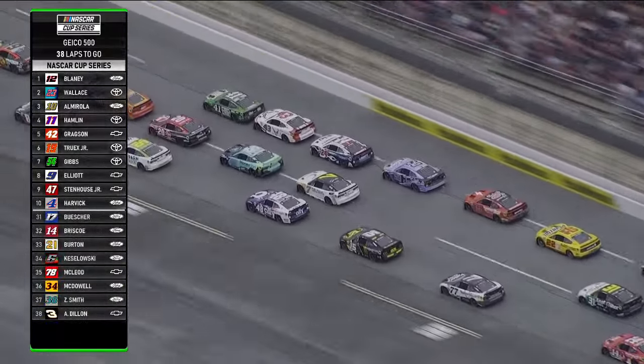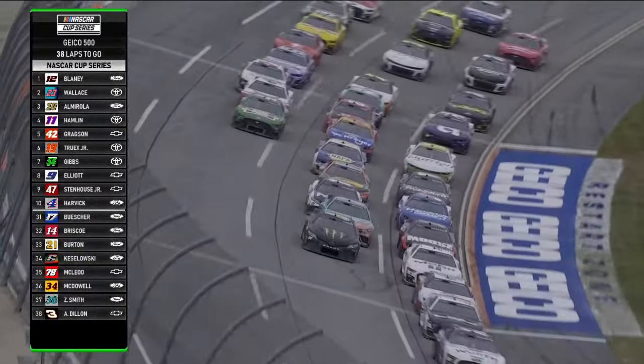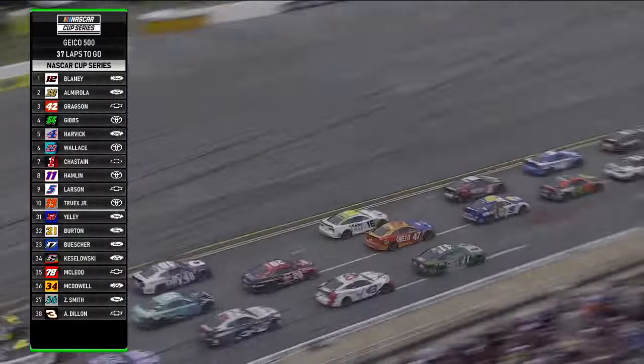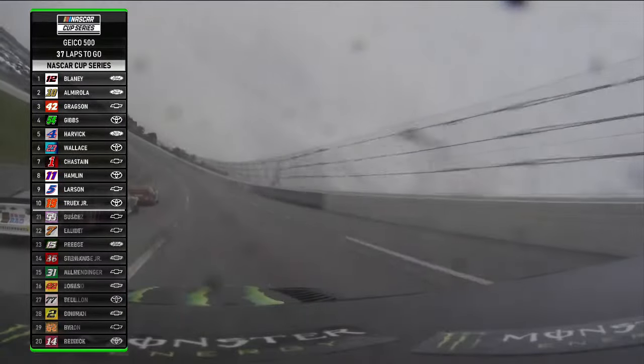This is where you make up or lose positions now. You get these stack-ups like this and get the lines alternating. That's when you can start making some big moves. How about Ty Gibbs? Haven't talked about him much. Found his way to the front of that middle line. Yeah, he jumped up to what was the outside line, now the middle. Starting to see some moving, some shaking and baking. 37 to go. It's go time, Tony.